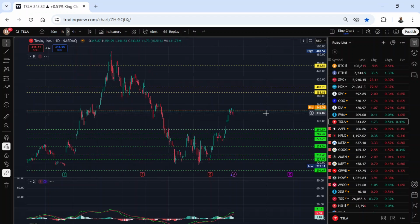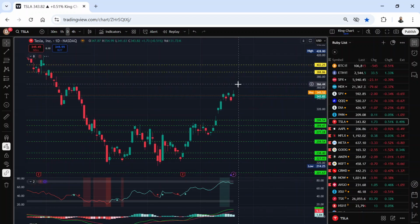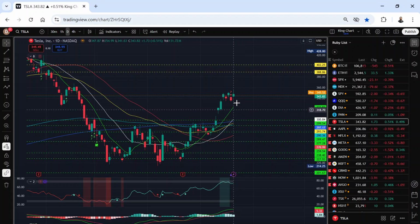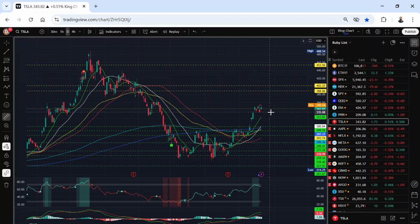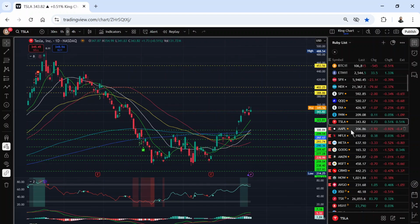Tesla looking nice. Yesterday it was also trying to break out, just consolidating, making a flag, giving time for these moving averages to catch up. So just going nowhere, that's very good news. Next target around 391 and 402. So from where we are right now, we could go 12% or 17% higher. So keep that in mind.